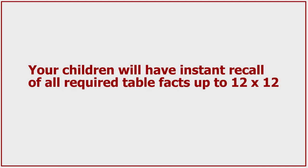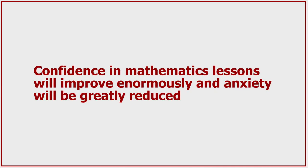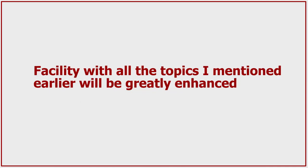Well, I hope that's convinced you of the success of the four-step programme to times tables mastery. So let me just take 1 minute, if I may, to summarise the benefits of this programme to your children. After following the programme as described in the handbook, your children will have instant recall of all required table facts up to 12 times 12, and of course they'll know them backwards too. Confidence in mathematics lessons will improve enormously, and anxiety will be greatly reduced. Facility with all the topics I mentioned earlier will be greatly enhanced.